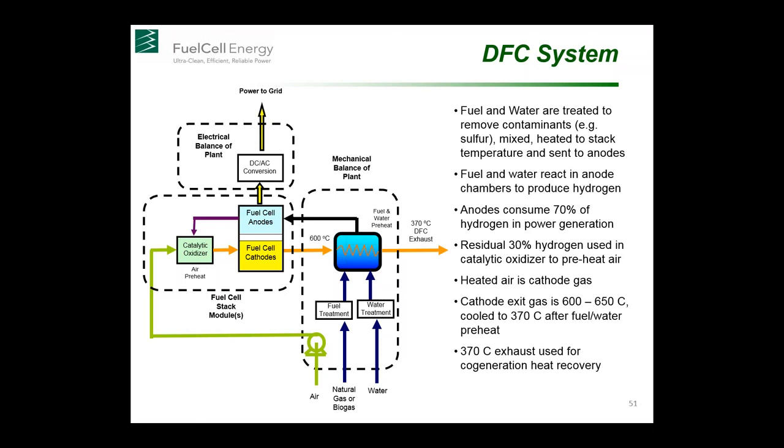So that fuel steam mixture goes to the fuel cell anodes. All the fuel is converted to hydrogen. About 70% of the hydrogen is used to make electricity, and we leave 30% of the hydrogen left over to send to a catalytic oxidizer that helps heat up our incoming air, because we don't want to send cold air into the fuel cell stack. So we use a little bit of leftover hydrogen to heat the incoming air, so we're now sending hot air into the fuel cell cathodes, and we exit the stack and use the exhaust from the stack to provide that preheat for the fuel and water coming in.